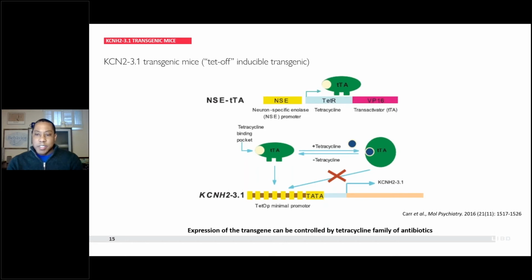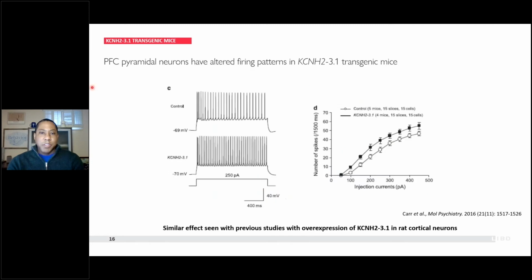And so with this in hand, Feng Yang, electrophysiologist with the group, and I were tasked with phenotyping this mouse. Very quickly, Feng found that the 3.1 isoform had effects in the mouse similar to what had been shown in primary neurons. It increased the basal firing rate. And as you can see, this increase sort of scaled linearly with the current injection.